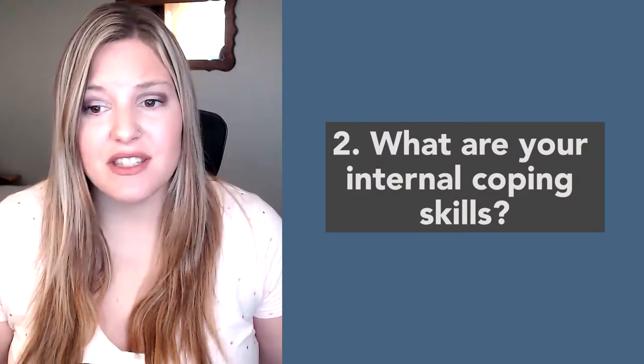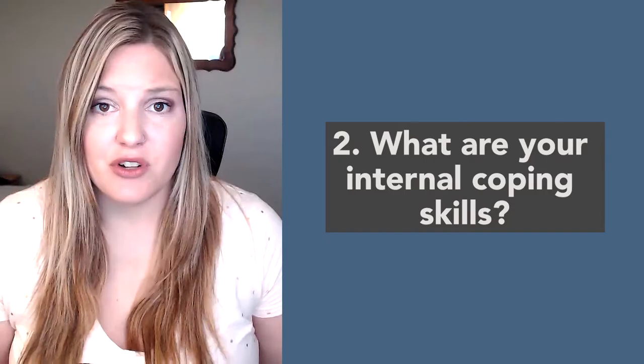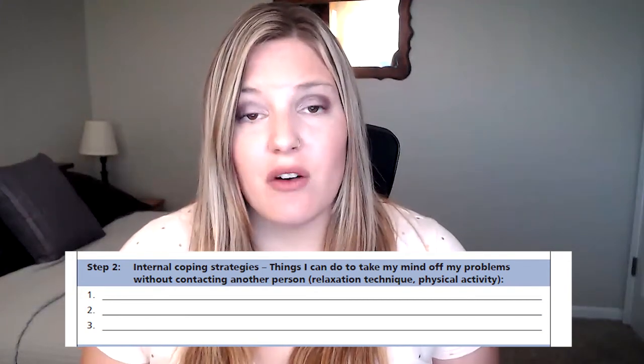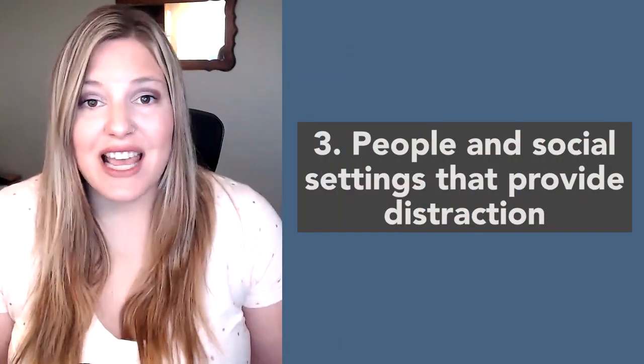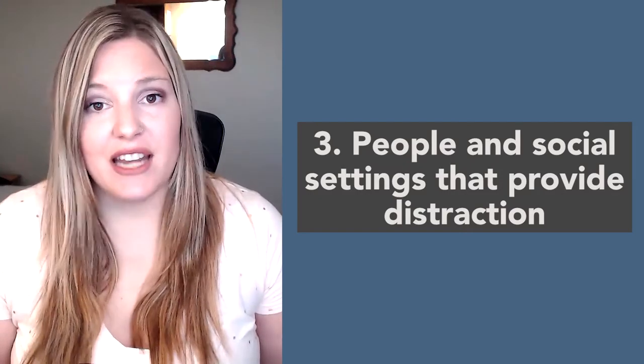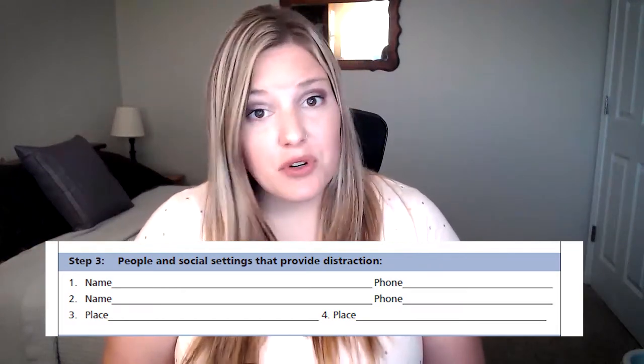Number 2, what are the internal coping skills that I can do to take my mind off my problem without contacting another person? So if you're into meditation, maybe that. I go for a walk or a run, things along those lines. What are the things you can do without contacting other people? And then number 3, people in social settings that you can go and talk to that provide distraction. So for me, this is like going and getting wine with my girlfriend Erin, maybe going to the movies.